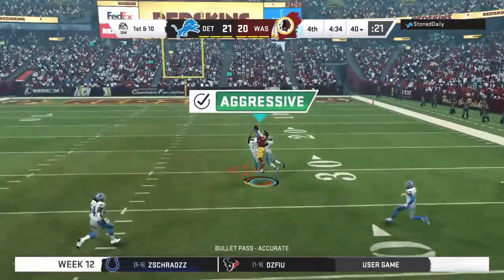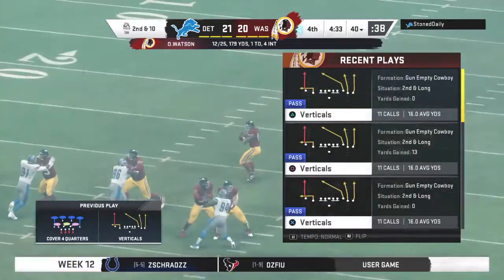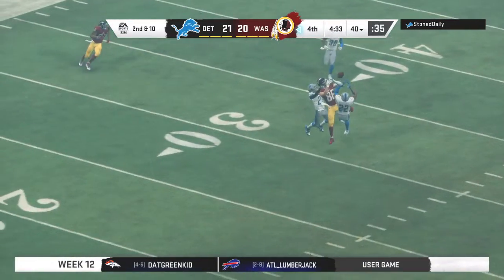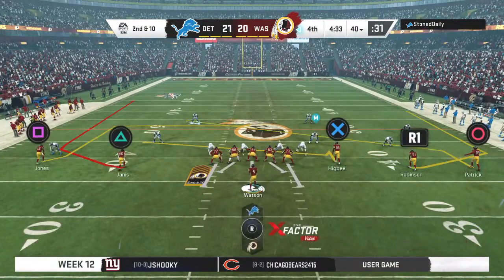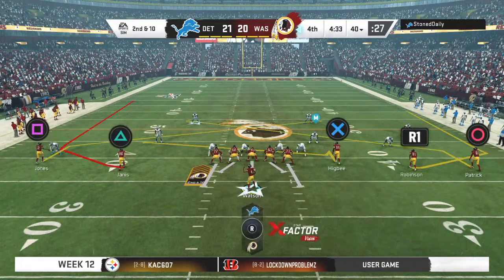Here's 1st and 10. Airing it deep for Janis. And nearly another interception. They've been around the ball all game. Trying to erase that deficit all at once. One big shot. He took it. Unfortunately for him, incomplete. An incomplete pass on first down. That leads to a 2nd and 10.